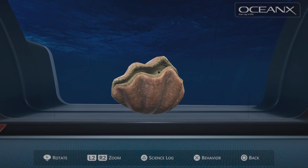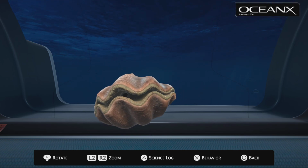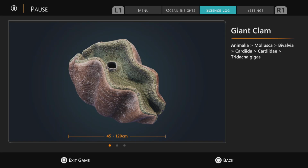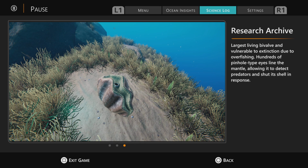Next is the giant clam. See the movement there. This one is Tridacna gigas. Seen in the sunlight zone. Largest living bivalve and vulnerable to extinction due to overfishing. Hundreds of pinhole-type eyes line the mantle, allowing it to detect predators and shut its shell in response.